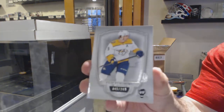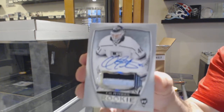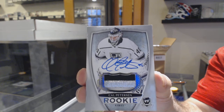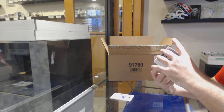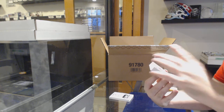249, Philip Forsberg. Nashville. For the LA Kings, 249, Cal Peterson. Rookie patch auto. Cal Peterson. That is sexy. Numbered 1 of 8.